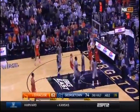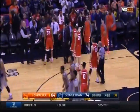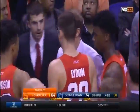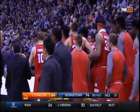Howard gives it up to Leiden for the slam. And a quick timeout taken by Hopkins. Howard has a quick little hesitation move. Long body can glide by. The presence to make the play inside gives Syracuse a chance again to set their defense.